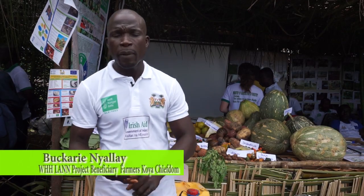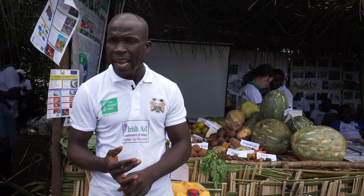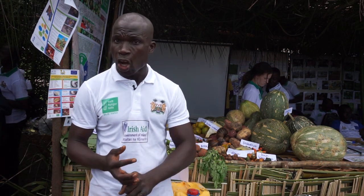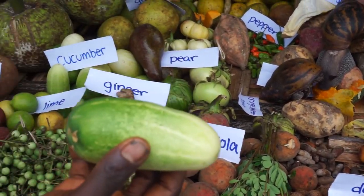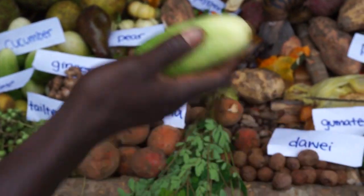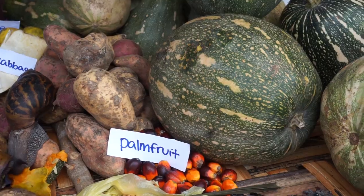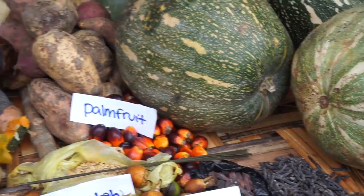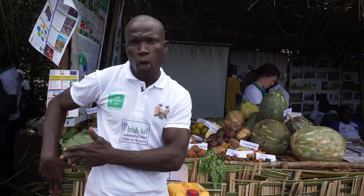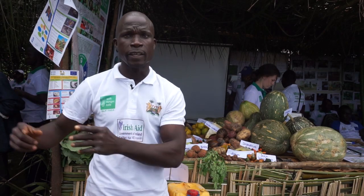One, we grow bitter ball, they supply to us, the garden egg, they give us groundnuts, pumpkin, seed rice. Most of the seed we cultivate now, we bush them, they supply to us. What we get out, we eat some, we sell some, we keep it as income generation, and then we are able to educate our children, we are able to pay medical fees.